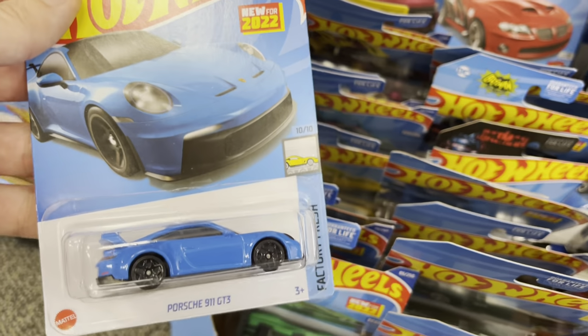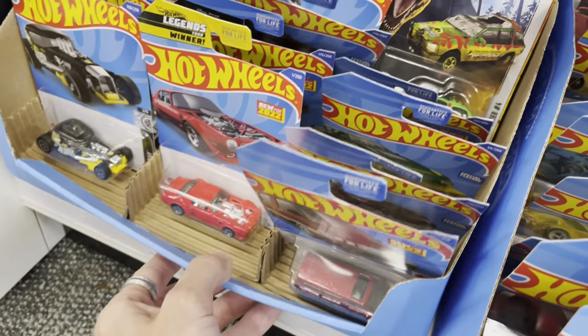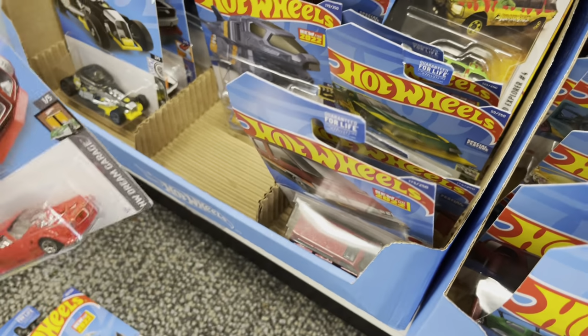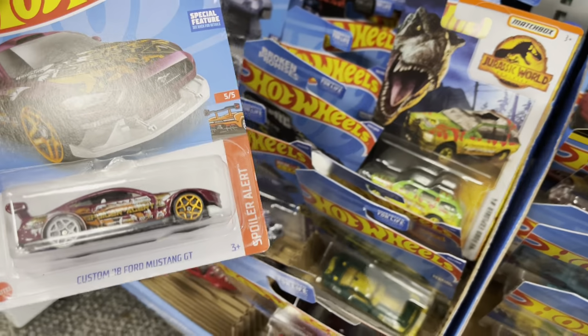Oh, the blue 911 GT3. We're seeing some old stuff, man. Wow, this is a little bit exciting. And then K case, what? New for 22? Where, dude, this is so weird. Oh, the Mustang, no.